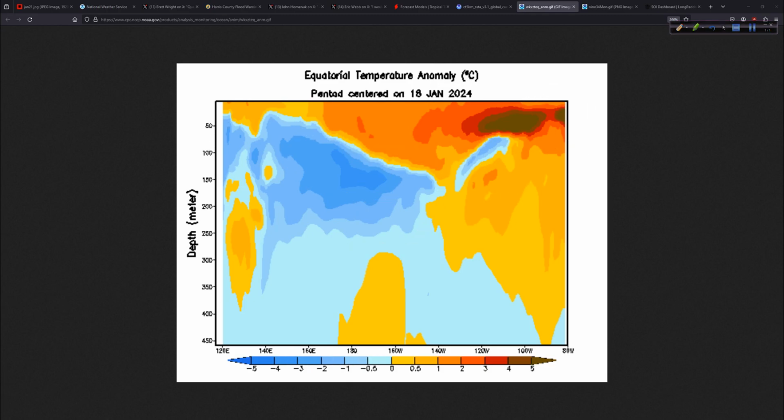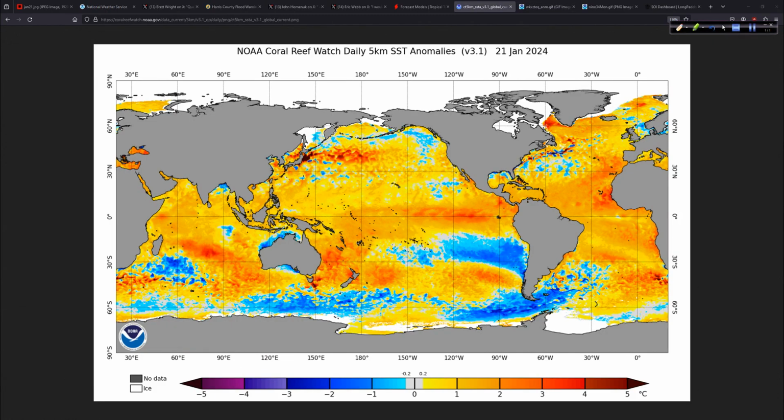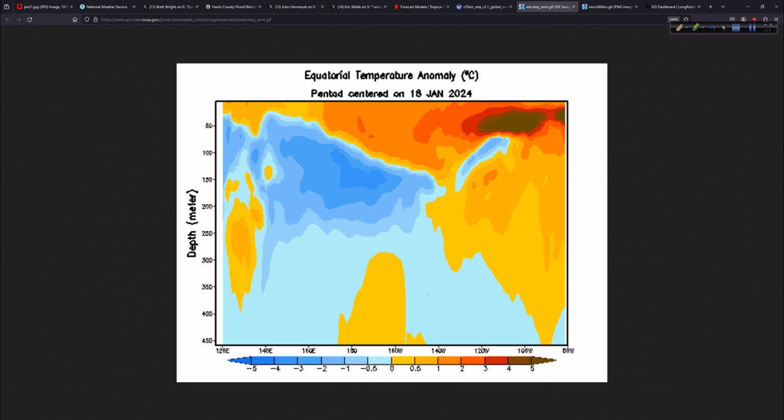Basically, this is a slice right through here, looking in the vertical. If you just pulled that up and looked at it cross-section wise, that's what you would get. And we're going to lose all this. This is going to fade away, and we're going to head towards neutral probably by the late spring, and then more likely than not, a La Nina by the peak of hurricane season.